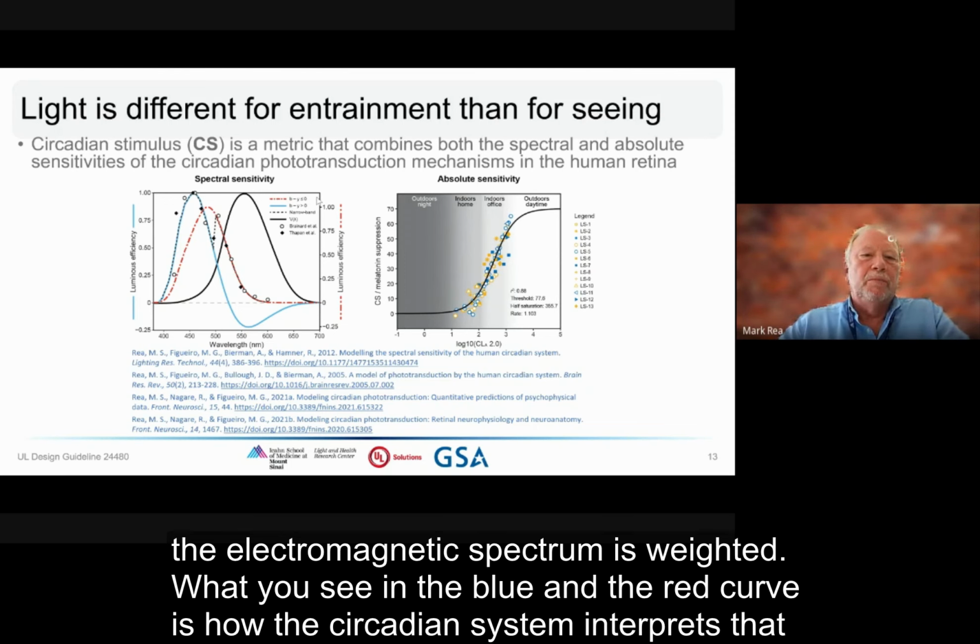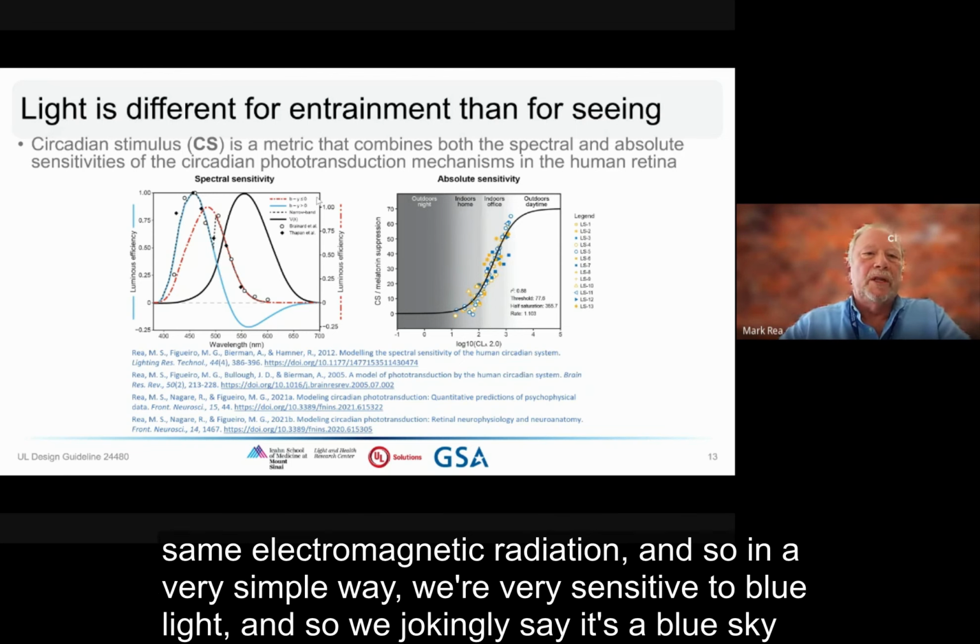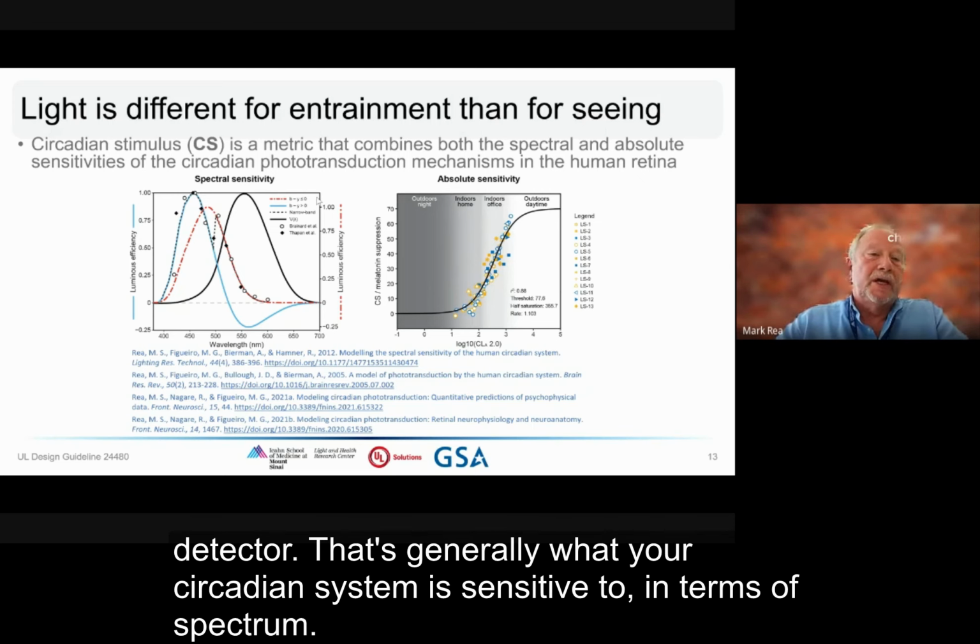What you see in the blue and the red curve is how the circadian system interprets that same electromagnetic radiation. And so in a very simple way, we're very sensitive to blue light, and so we jokingly say it's a blue sky detector. That's generally what your circadian system is sensitive to in terms of spectrum.